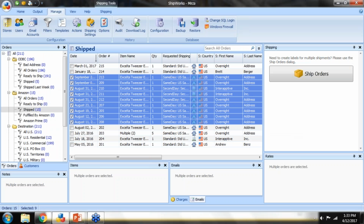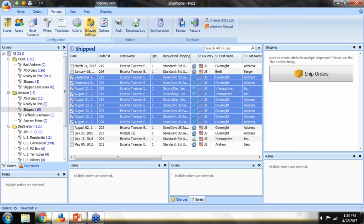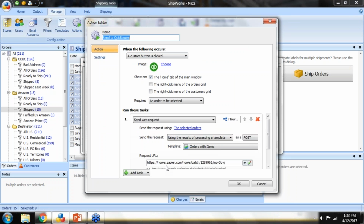The other one I've got here is QuickBooks. We get this question a lot with QuickBooks. I have a button here that when I highlight this batch of orders and click send to QuickBooks, it'll create an invoice in QuickBooks for those orders. The way that works is I've got an action that sends a webhook to Zapier, if anyone here is familiar with Zapier. It will send all of the order data from ShipWorks to Zapier, and then Zapier sends it to any one of their 500 integrations, and one of them is QuickBooks.